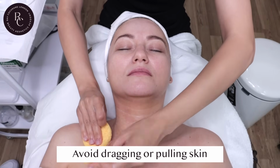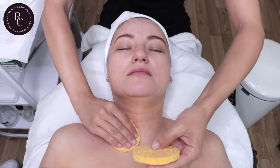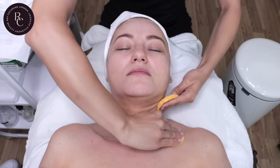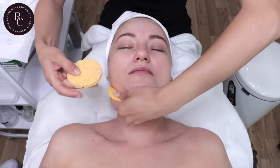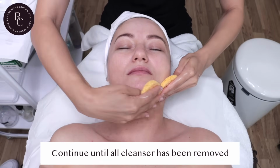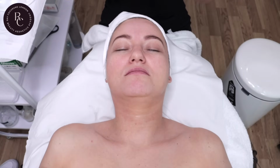And then also, every time we do it, we can kind of circle our sponges, so we make sure that it's from the clean side. And then when we get to the face, I usually like to turn them around. Okay, done. And we have to now change our water and do a second cleanse.